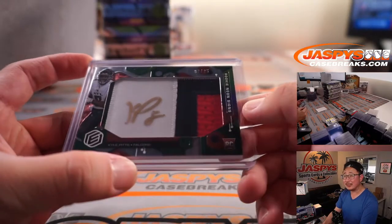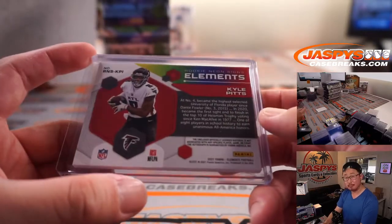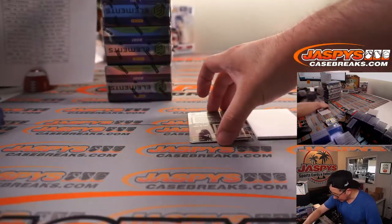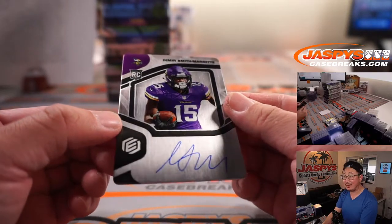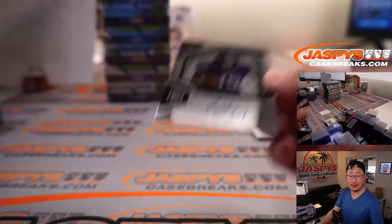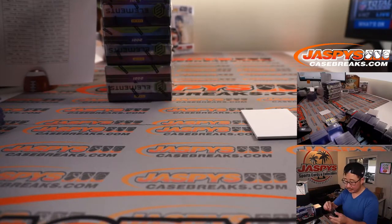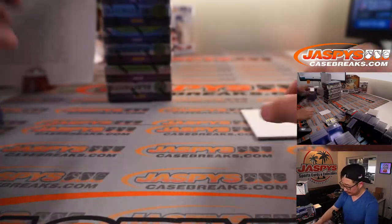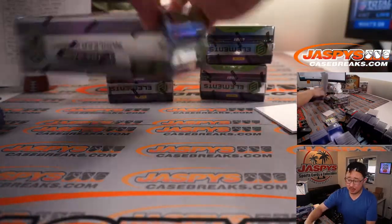Brody with the Falcons. Nice. And the plate is another Viking. That's Amir Smith Marset, rookie auto right on the plate. And that's Jerry and the Vikings. All right, four boxes to go.